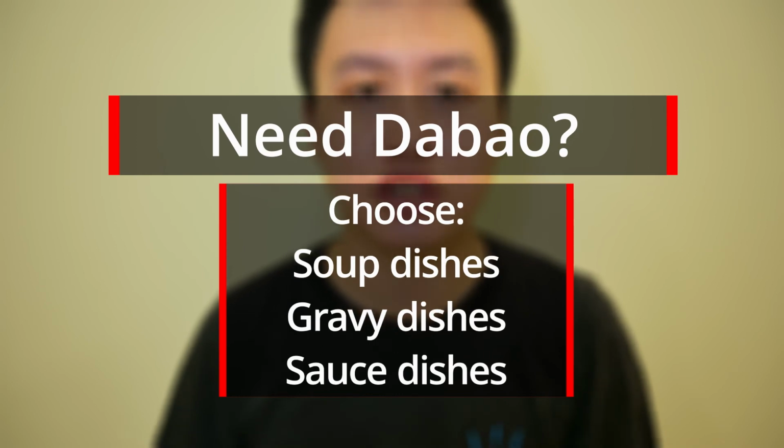In short, if you want to Dabao, just choose any dishes with soup, gravy and sauces. But those are my personal preference. If you want to Dabao anything else, yes, just go for it. Nobody's gonna judge. But one thing for sure, dining in is still the best.